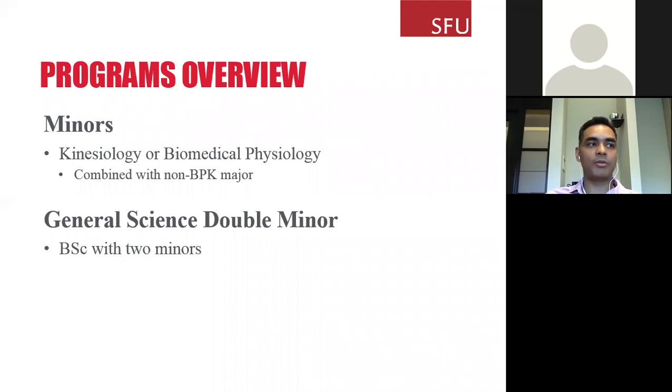So there is the option to do a minor. Now this doesn't apply to most of you in this session because you're all majors. There are only minors in kinesiology and biomedical physiology. There is no minor in behavioral neuroscience. You would typically combine a minor in kinesiology or biomedical physiology with a major in another faculty or another department.